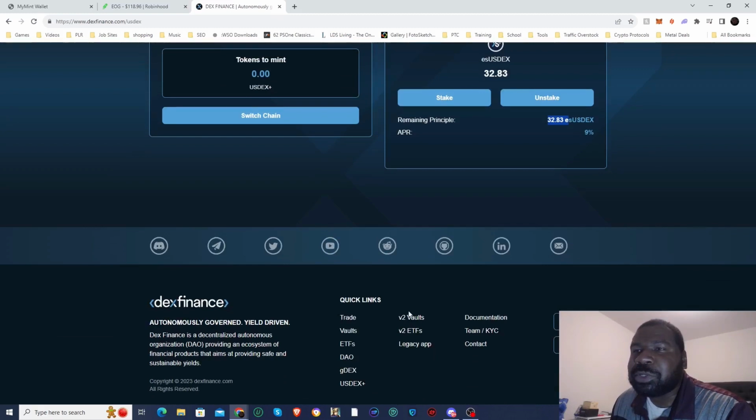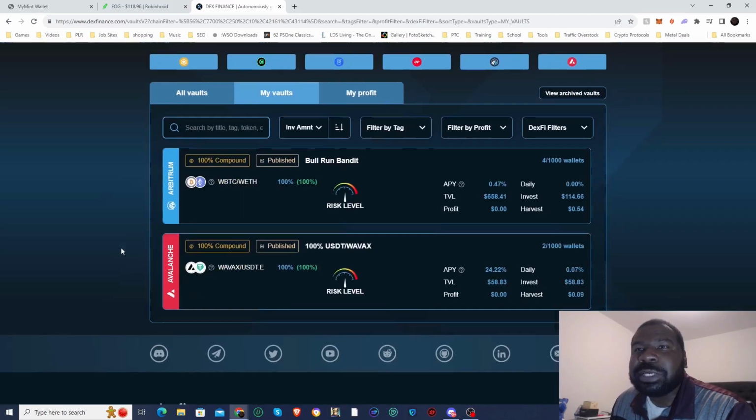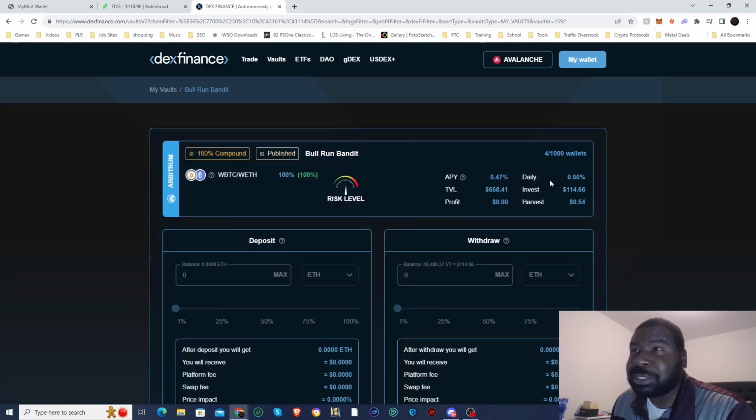If we jump into our vaults, we go to V2 vaults. My vaults, we got the Bull Run Bandit and the AVAX vault. Jumping into Bull Run Bandit, we have $114.67 invested into the vault. I think this was like $80 that we put in. It wasn't much, so we are way up on that.